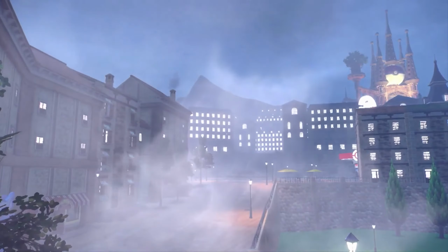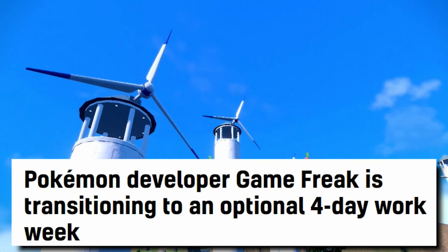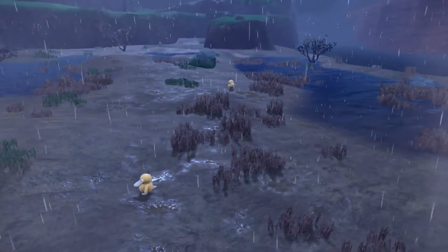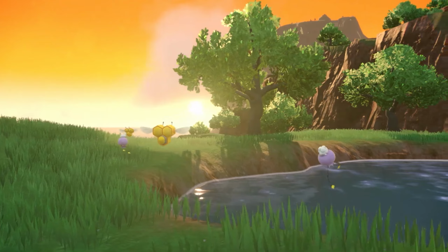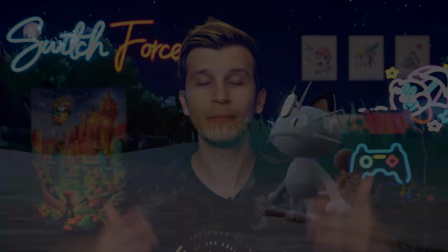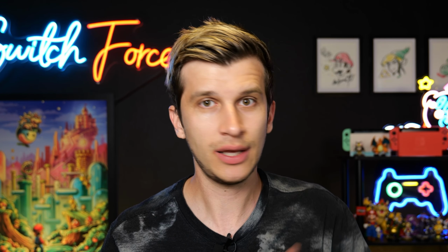Now, Game Freak is great, and they're doing something really cool as well, allowing employees to cut back to a 4-day work week, which I think is pretty nifty. They will see a reduced salary, which isn't nifty, but the ability to allow their developers to get more time to relax, recuperate, and spend with their family is just a better way to encourage better games. Honestly, a relaxed, rejuvenated development crew equals a better game.